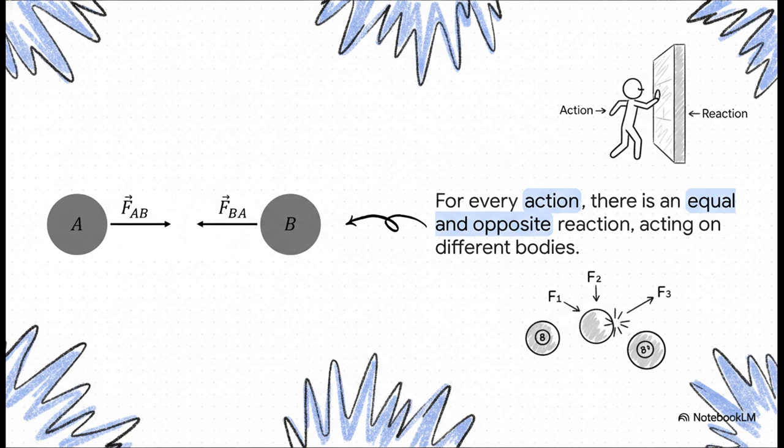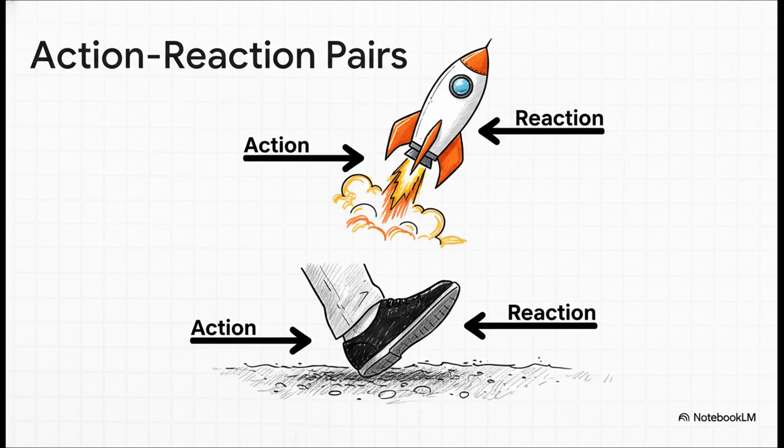When you push on a wall, that's the action. The wall pushing back on you is the reaction. The forces don't cancel each other out because they're not acting on the same thing. And this is happening constantly. A rocket pushes hot gas down. That's the action. And the gas pushes the rocket up. That's the reaction. When you walk, you're actually pushing the entire planet Earth backward with your foot, and the Earth is pushing you forward. It's this beautiful, constant dance of forces.